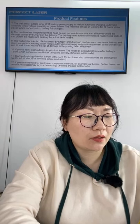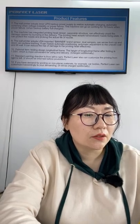The machine has an integrated printing head design. The separated structure can effectively avoid the damage caused by bumping in the delivery. There is an ink absorber which can cover the printing head, so when you deliver the printer, it can protect the printing head. It can avoid the damage caused by bumping in the delivery.